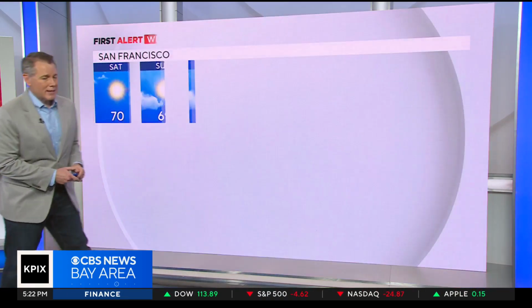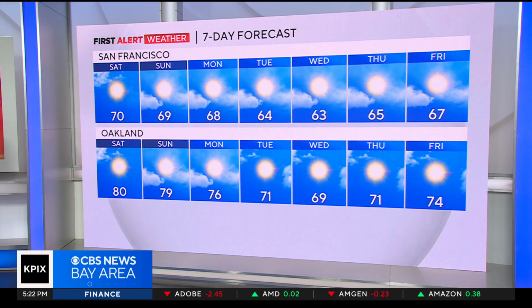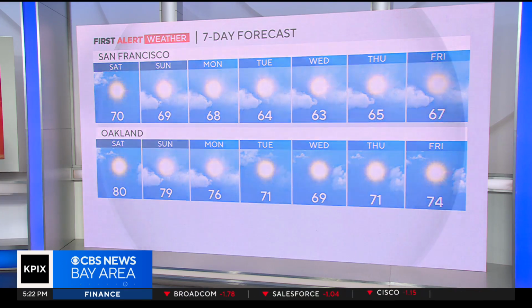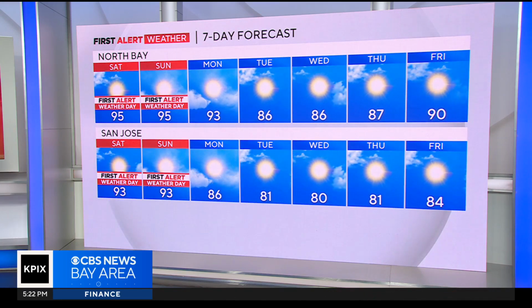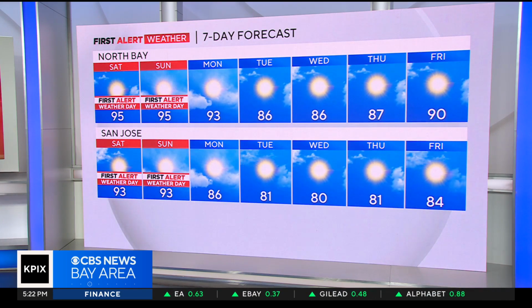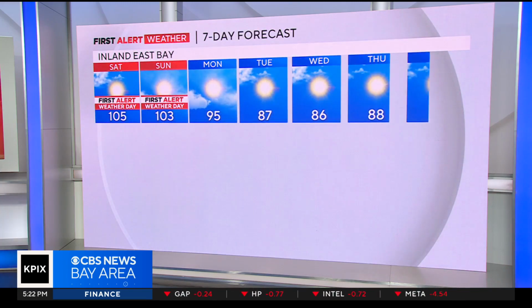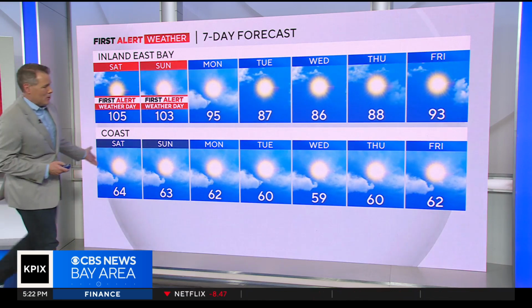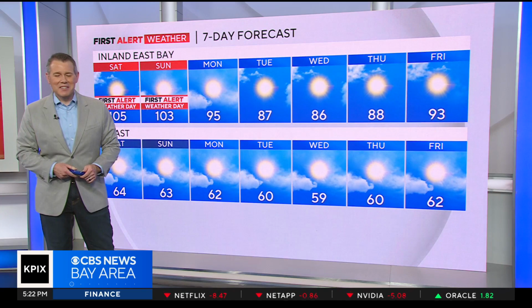Just have a plan to stay safe during this basically 2-day heat wave, or warm spell, as the case may be around the bay. Temperatures only top out around 80 in Oakland over the weekend, and then we back down to slightly below normal temperatures by Wednesday of next week. That'll be the case everywhere. 86 degrees for the North Bay will feel like a relief after 95 Saturday and Sunday. The real drop happens inland in the East Bay, from 105 Saturday to 86 on Wednesday. No big drop along the coast because you're not going to be that hot to begin with. Temperatures over the weekend still in the 60s.